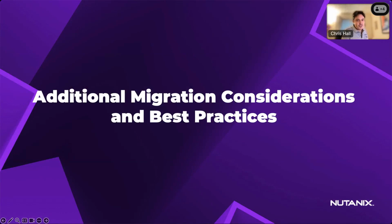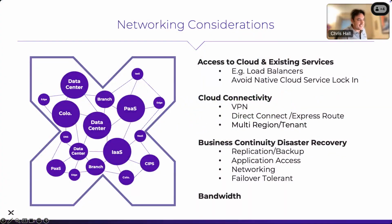Migration considerations and best practices. Networking, obviously. Talking networking a little bit: access to our cloud services, whether we've got any load balancers in the way, we need to be aware of that. We need to make sure we're not getting locked in with our networking services into our clouds. Absolutely. Cloud connectivity, VPNs. Obviously, we don't want to be flooding VPN lines. Whether we can do a direct connect, whether we're using ExpressRoute, whether we're going multi-region, tenancy configurations we need to understand.